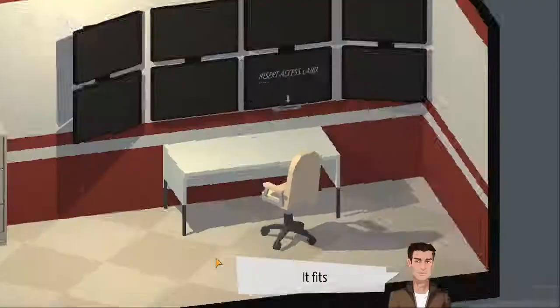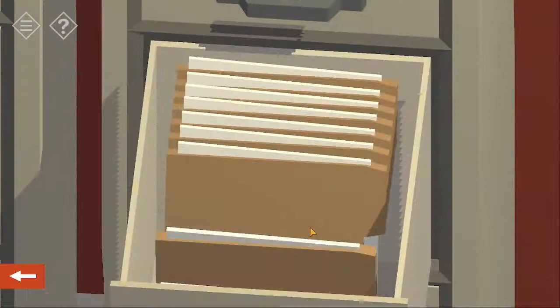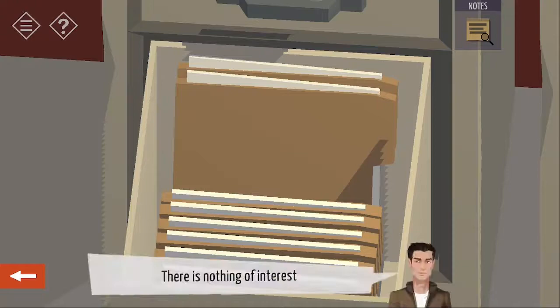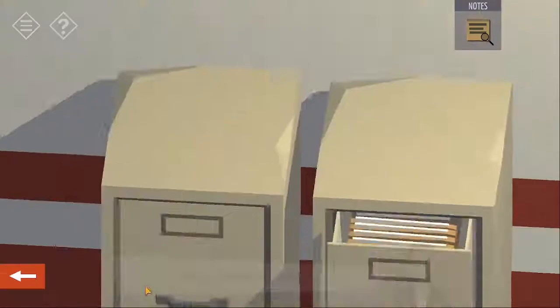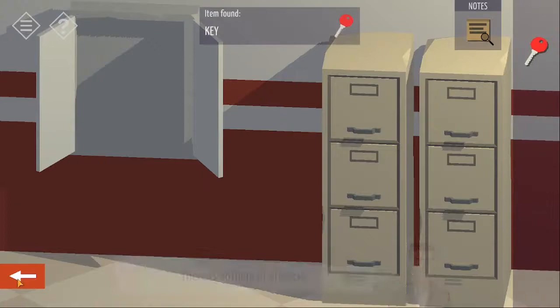Okay, another look. Nothing. As I thought. Oh. Reception password, nice. I can use that. But let's find the rest. But I didn't check the second one, right? This one. I want to open it. What is wrong with you, man? Oh, another key to storage. Nice.